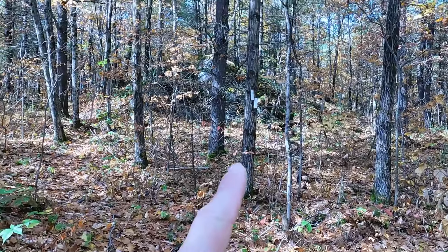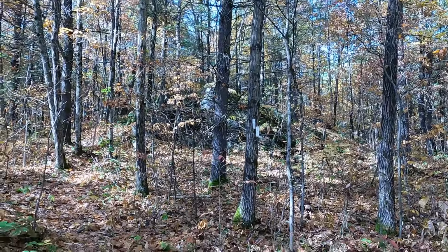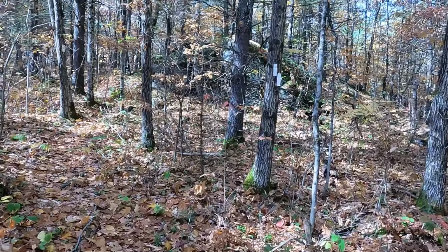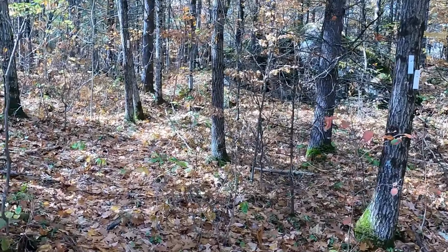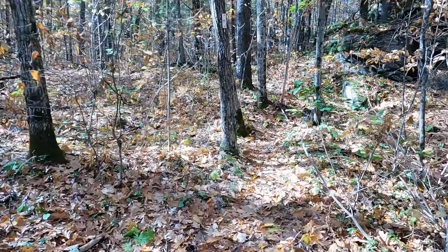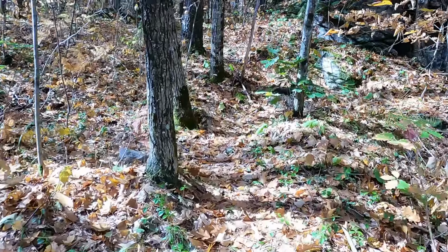Trail's heading to the left. Upper mark. To the left of the lower mark. Change of direction on the trail. Now we're going through a lot of oak. Some pine.